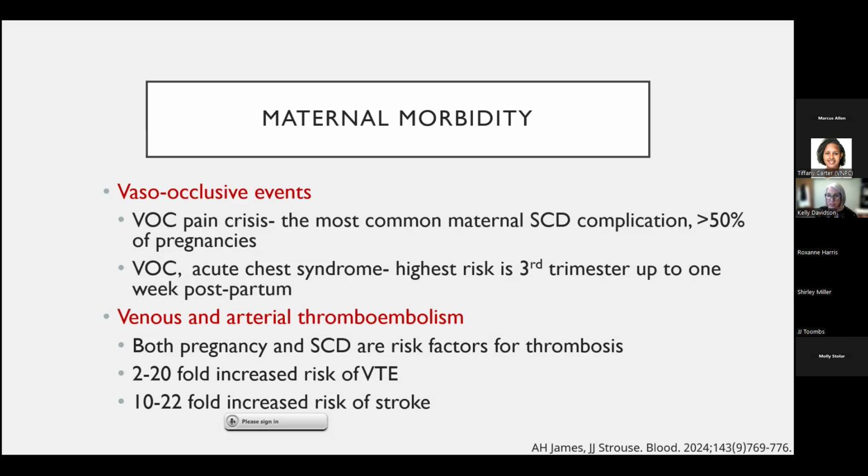We know that both pregnancy and sickle cell disease both individually carry an increased risk for blood clots, and pregnancy in people with sickle cell disease may further enhance the prothrombotic effect of the underlying disease. And so both of these situations are increased risk for clot in our patients. There's a 2-fold increased risk of a VTE, so something like a deep vein thrombosis or a pulmonary embolism. We see these unfortunately commonly in people with sickle cell disease who are pregnant. And it's also an increased risk of stroke, on the order of 10 to 22-fold increased risk of stroke. And as you probably know, the postpartum time period is an even higher risk for thrombosis. So that is also a challenging time for our patients.